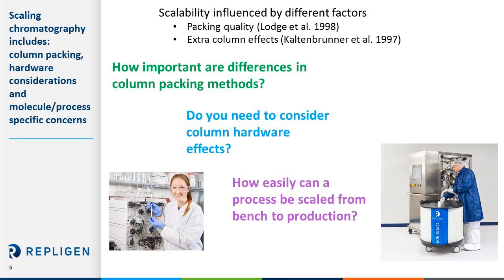When you're starting down this journey of scalability, when we talk to customers, we hear many different questions, but three of them are summarized here on the slide. The first is how important are differences in column packing methods? If we use packing method A versus packing method B, do we get different chromatography results?